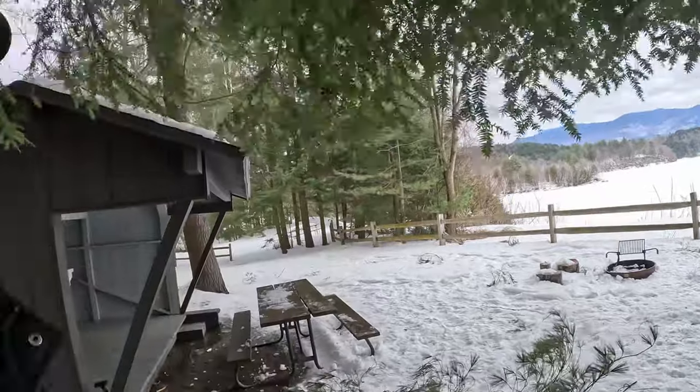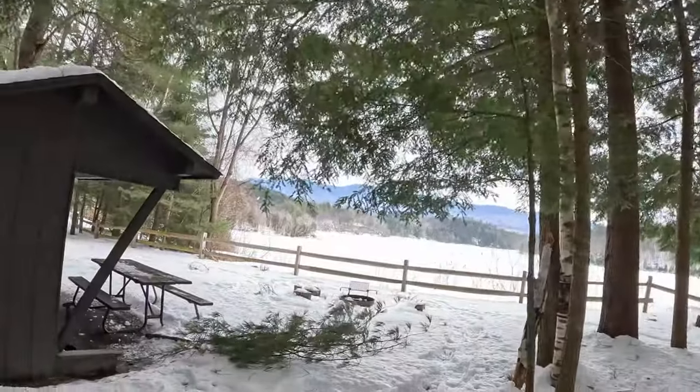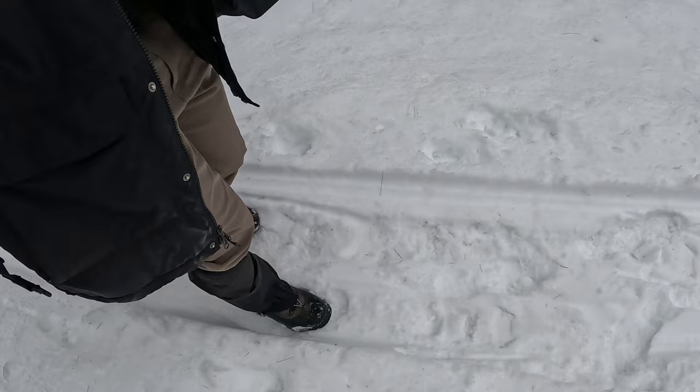All right, camp's looking okay, but we're missing the camp part of it. I need to get my backpack with all my gear in it. So we're going to go back, grab all my gear. We have a little space cleared out here. Should be good. All right, we ditched the snowshoes. Ended up hurting my hips kind of too much. We walked all the way back to the car.